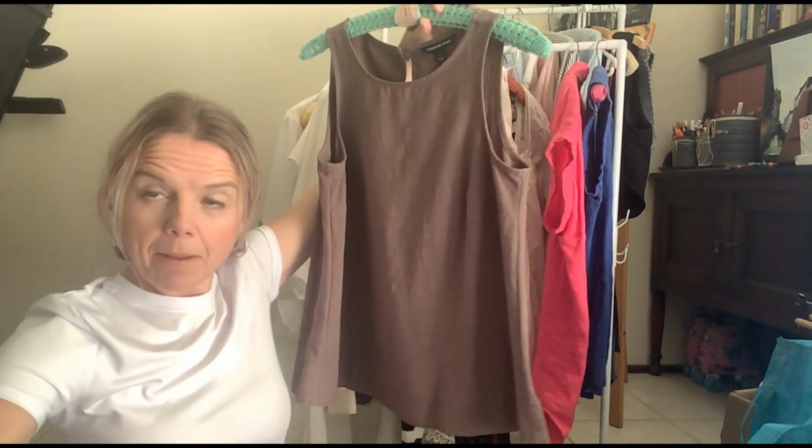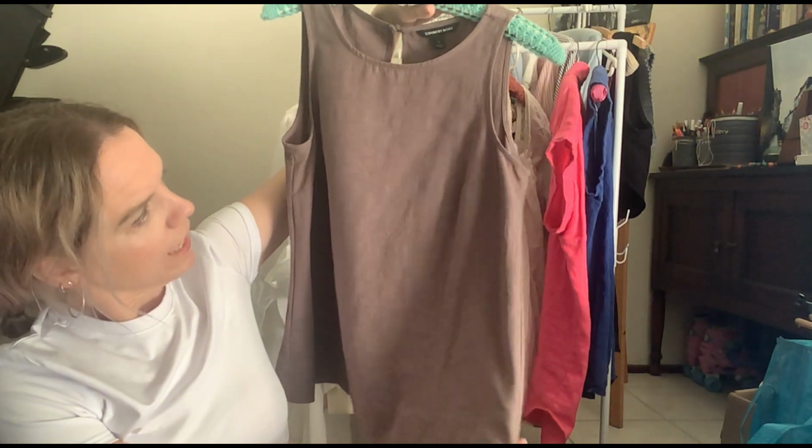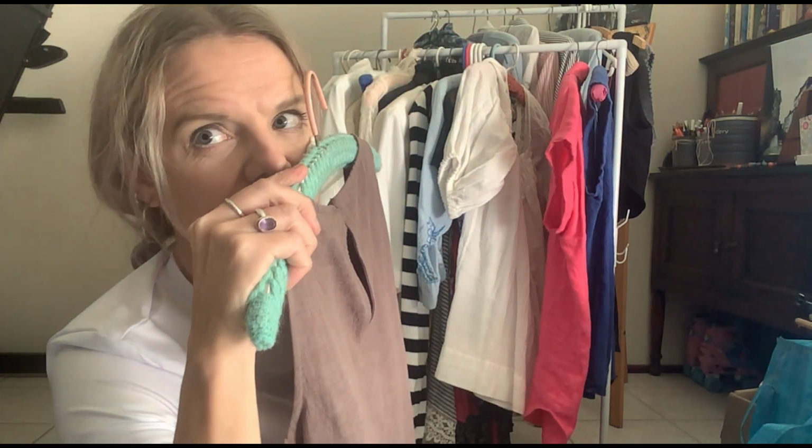It is beautiful. And it's just a great color. Have a look at this beautiful stitching at the bottom. It's beautifully made. Even though it says it's made in China.